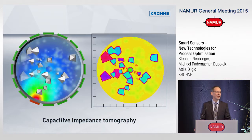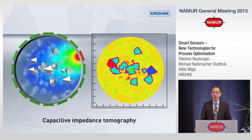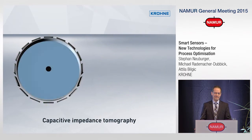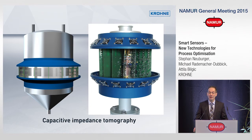With capacitive impedance tomography, we have developed a technology that makes it possible to visually trace the crystallization process almost in real time. The demonstrator shown here is just one of our many achievements from the close collaborations we have with researchers at universities and institutes. In the exhibition, you will be able to see the galvanically coupled impedance tomography for yourselves.